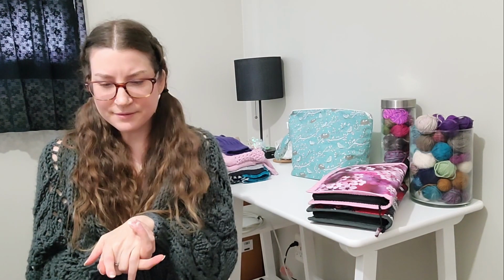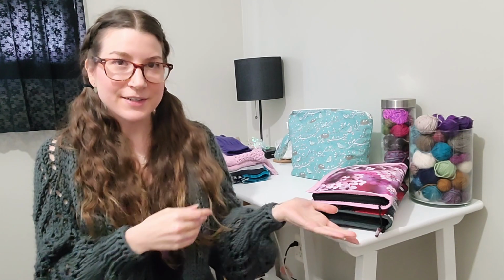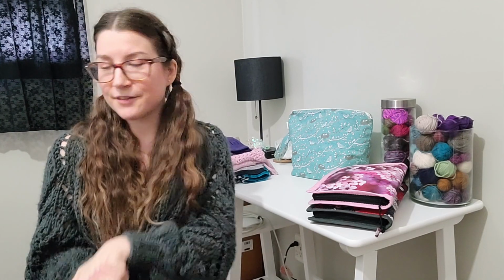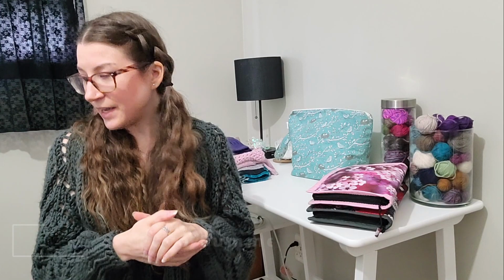I think that's it for my works in progress. That's it for my finished objects. So what I wanted to talk about now, if you're interested, is my future knits. The first one is called the Faye Summer Top, and it is by Irene Lynn.